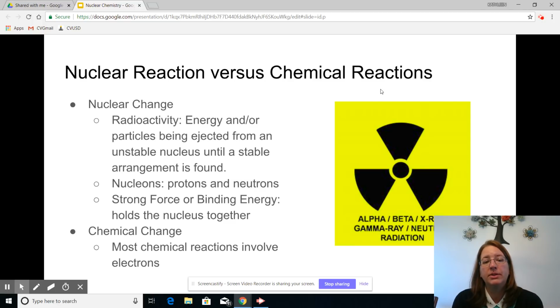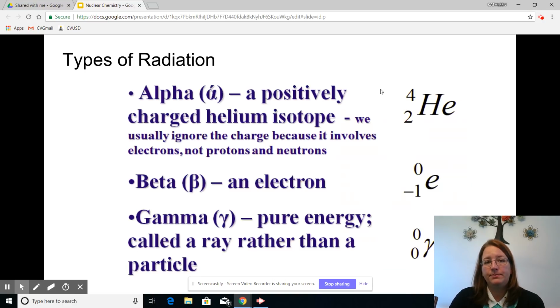And this holds the nucleus together. And again, this strong force over short distances is so strong. It's actually stronger than chemical bonds and things, but it only works over tiny short distances. Chemical changes happen at the level of the electrons, and we're going to talk about that in our next unit, but right now we're focusing on the nucleus.